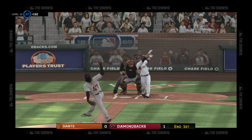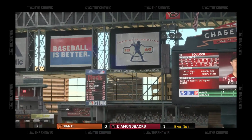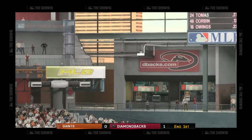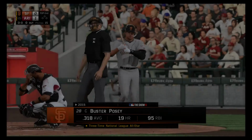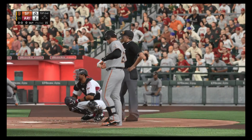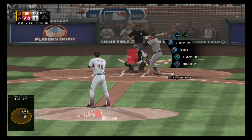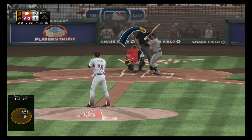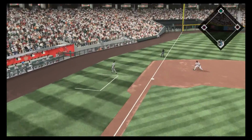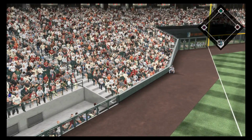Diamondbacks hit the board first thanks to this solo home run. Second inning coming up. It's now 1-0 Arizona. Leading off the inning, Buster Posey, as they'll look to get something going here and even this game up. Good swing, just got to try and straighten that one out.